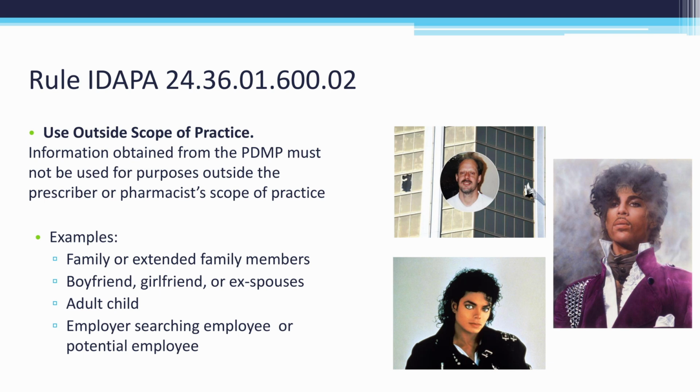A few examples that we've seen and that we've heard about are looking up your family members or your extended family members, checking on a boyfriend, girlfriend, or a former spouse, checking on your adult children, or an employer searching an employee or a potential employee. And on this slide, I do have a few pictures of some famous people because there have been some instances where this has been taken too far, I would say.